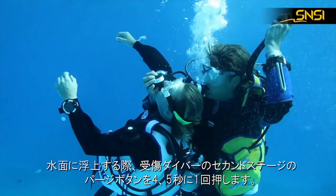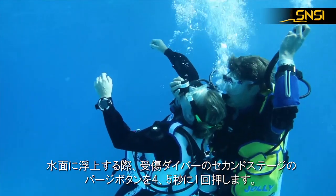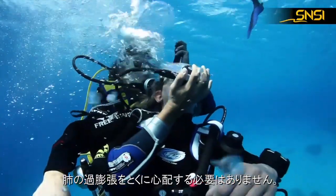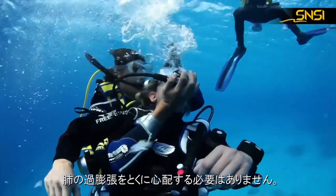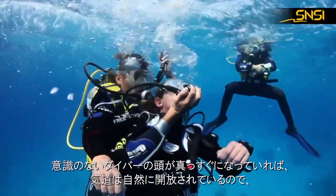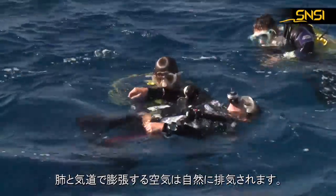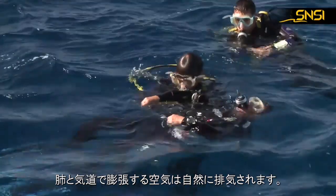While resurfacing, press the dump valve of the second stage of the injured diver every 4 to 5 seconds. Do not worry about the expansion of the volume of the gas. An unconscious diver with their head in an upright position has their airways naturally open. Therefore, the air that expands in the lungs and in the airways will exit by itself.